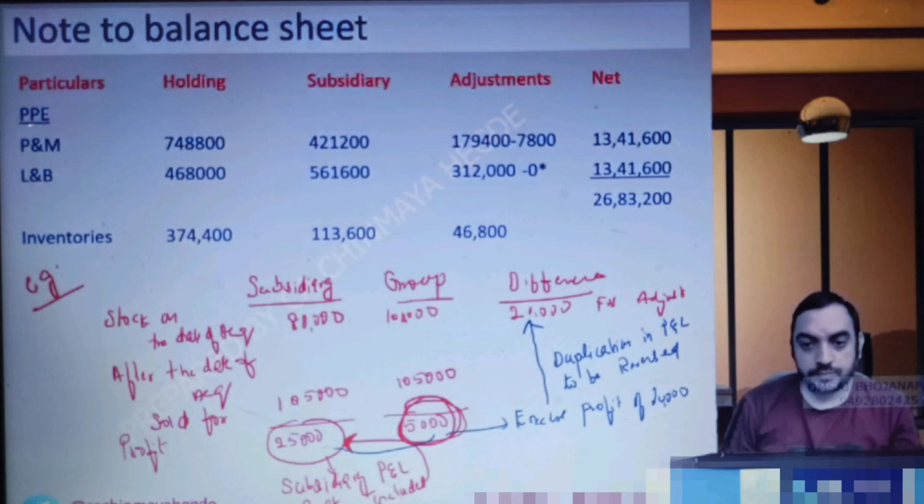Adjustments, we have computed depreciation and fair value adjustments. Fair value adjustment 179,400, and depreciation to be subtracted 7,800. So how much does that amount come to? 13,41,600. Hope the amount is correct. 13,41,600.